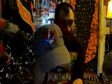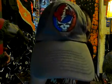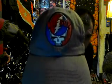Oh yeah, one last thing to show you: the hat I'm wearing. It's a Grateful Dead Red Sox hat. You ever seen such a thing? Didn't even know this existed. Yeah, picked that up the other day too. Washed it and it fits perfectly.